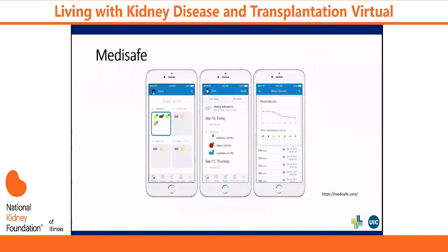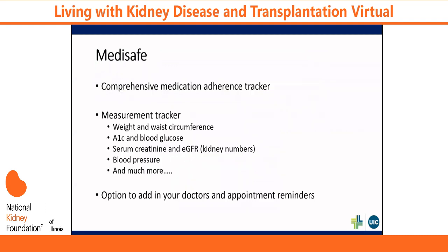The first app that we're going to talk about is MediSafe. MediSafe is probably one of the most popular apps, and it's a free app that is very self-intuitive and has a number of features, including medication reminders. It has good patient education videos that you can watch, refill reminders to remind you to refill your medications and call your pharmacies for a refill. It has a MediFriend option who can help monitor and encourage adherence.